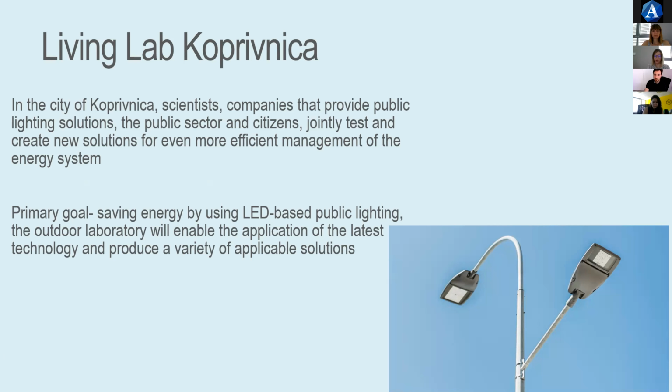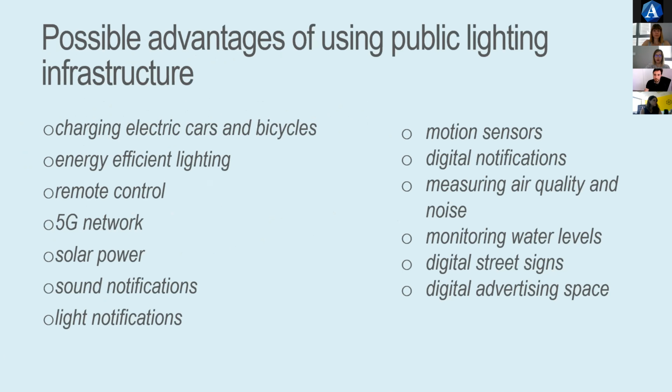The outdoor laboratory will enable the application of the latest technology and produce a variety of applicable solutions. So the citizens are also included, and their feedback and expression of their needs is crucial for the research, the public institutions, and also for the project partners, in order to develop efficient prototypes for wide use as soon as possible. So this collected experience through the visual experience of new models of public lighting is the starting point for innovative solutions in the field of mobility, ecology, and waste management.